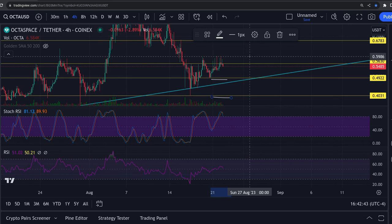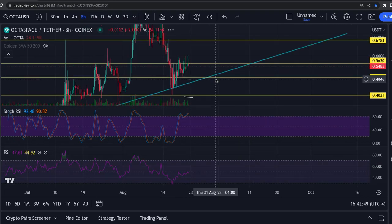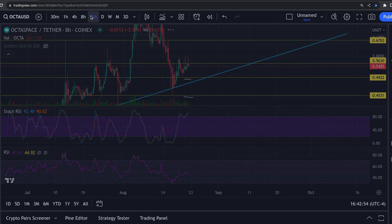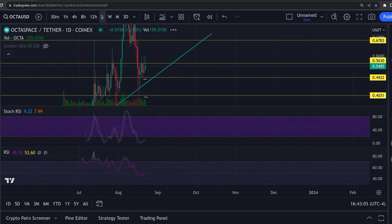All right, the reason I say that, you got that 4-hour RSI at the top and bearish. You got the 8-hour just about ready to flip bearish here. Okay, and you got the 12-hour starting to roll over. You can see it starting to curve there on the bottom here. It has in fact rolled over, but you have the daily reset.